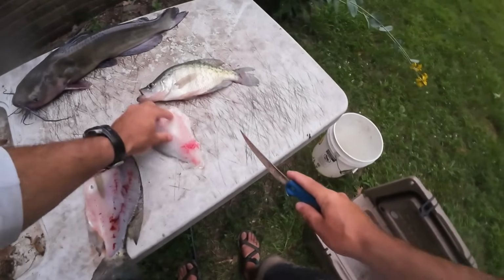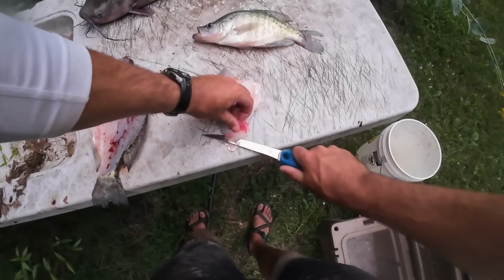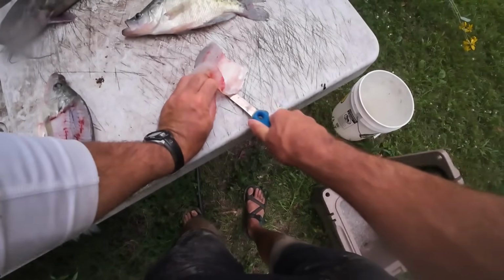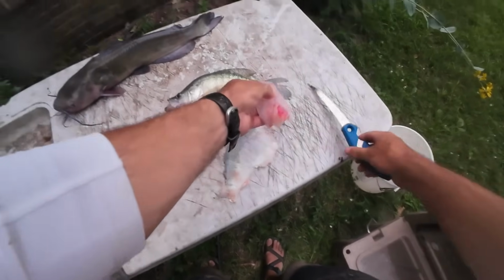Boom. There's our fillet. Now we're going to take the meat directly off the skin. Get that going. This is where a sharp knife comes in handy. This one's not as sharp as I thought it was just a second ago, but not bad at all.